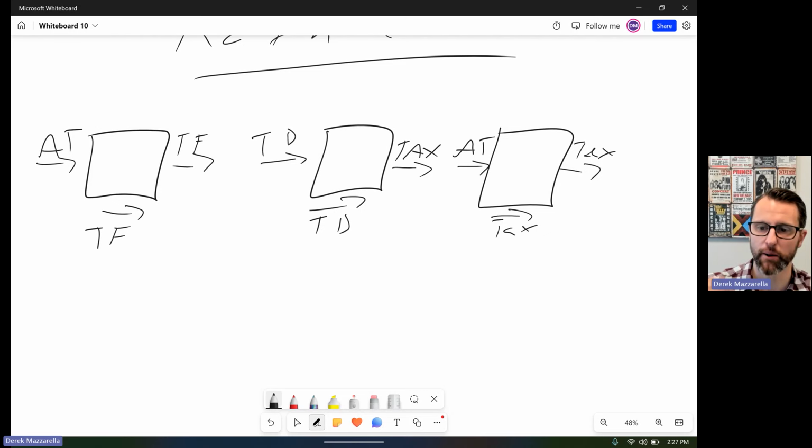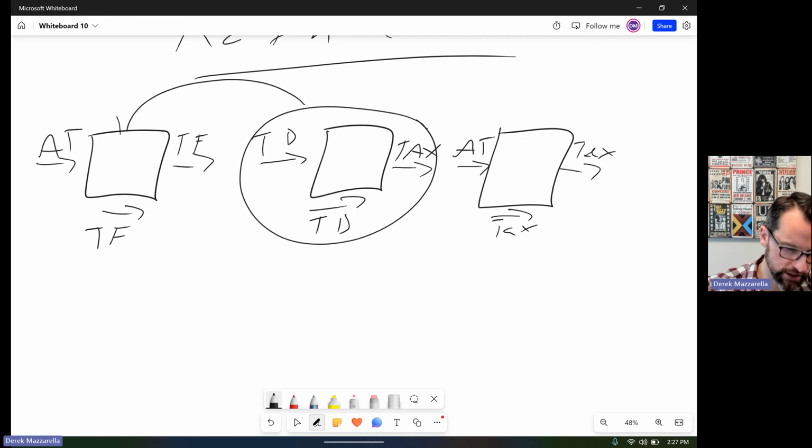But today we're going to talk about making a Roth conversion. And a Roth conversion involves taking money from this bucket and then converting it to this bucket. So you're taking a traditional IRA and converting it to a Roth IRA.